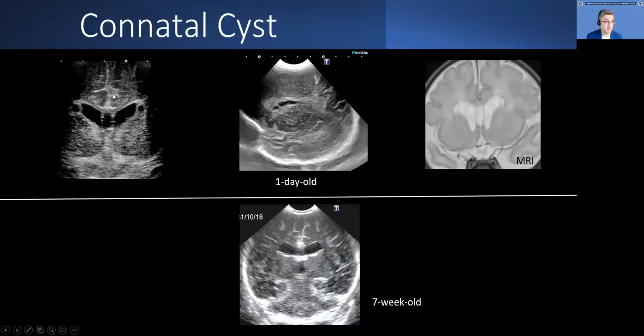Definitely. And what happened to this child? We did a follow-up, we did MRIs. On MRI, we can see the cysts, and this child had a 7-week follow-up, and we don't see the cysts anymore. And these are developmental cysts that disappeared.